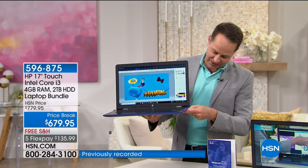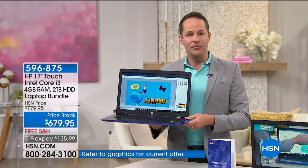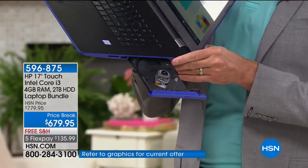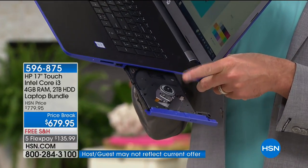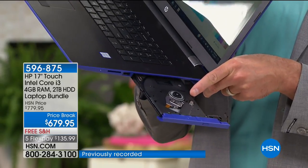Oh, you know what else they made sure this is in today? And this is a big thing. Only about a third of new computers in the US have an optical drive. Your new computer has an optical drive in it as well. So you know what that means, right? This means you can watch movies. It means you can listen to music. It means you can play data. It means you can burn all those things as well.